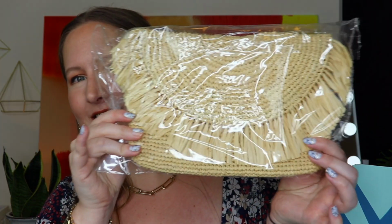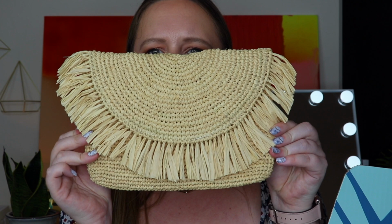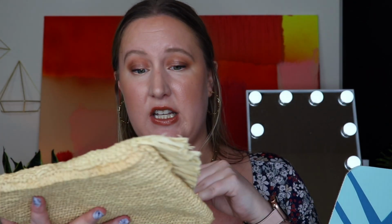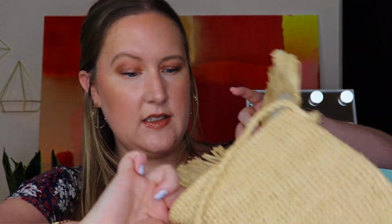That's easiest. Looks like we have a purse here. Very summery. Let's get it out of the bag. Oh, cute. This is a clutch. I've gotten a few other bags in different boxes recently that have this palm look, but this is actually the cutest and the most my style. There's a snap closure. That's what it looks like on the inside. Oh, cool. So you can wear it as a bag or clutch. I love that. And there's a little side pocket in there. This is so perfect for summer months.